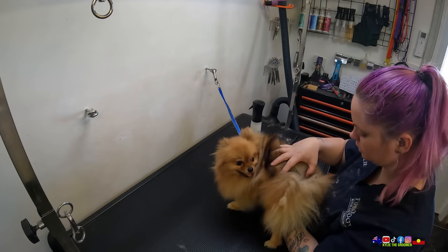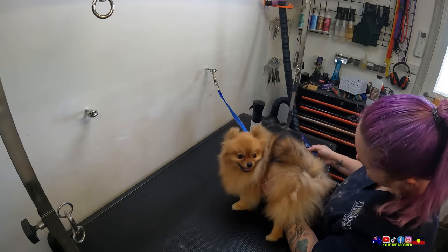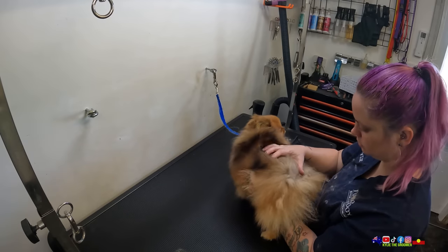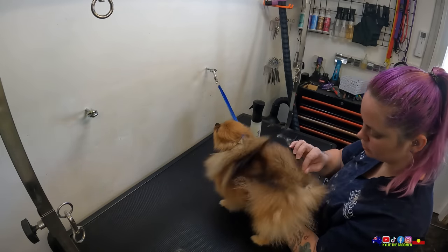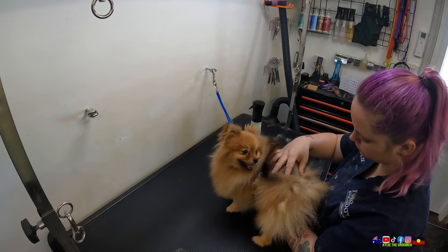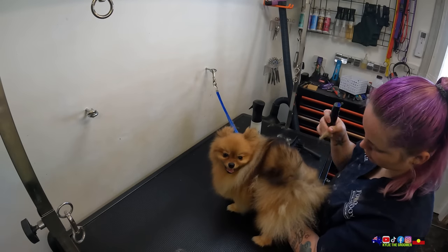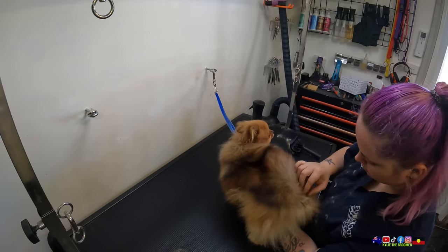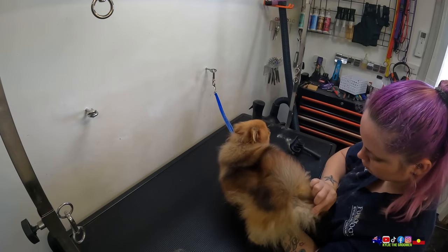Okay. Yeah, I pulled on it. I'm sorry. I did do that. It's all right. I know. Calm down. Just let me get the hair in the right place. That's all I need to do. Can I just snip it off? There we go. So much of it.